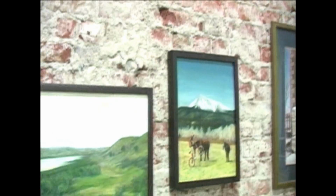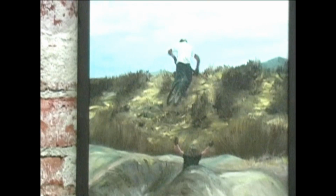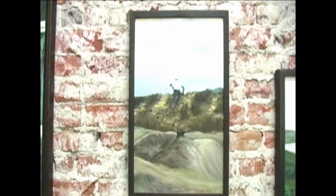Now tell us about this Extreme Limits here. What was the inspiration behind this? I really love the photograph of this. When I was doing biking and stuff in Colorado, we had dirt jumps we went to regularly. And, I don't know, we got a good shot out of it.